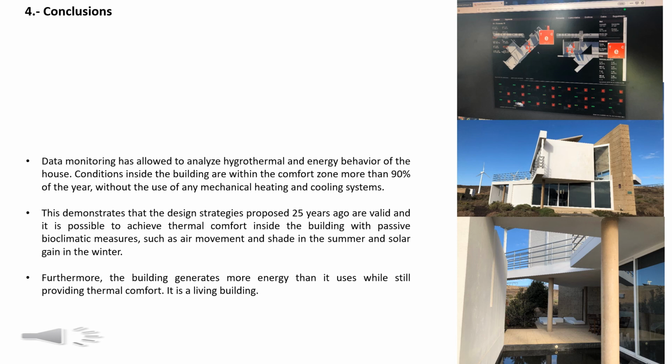Furthermore, the building generates more energy than it uses while still providing thermal comfort. It is a living building.